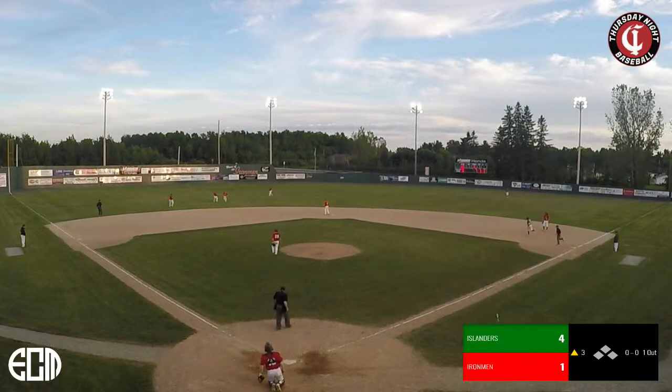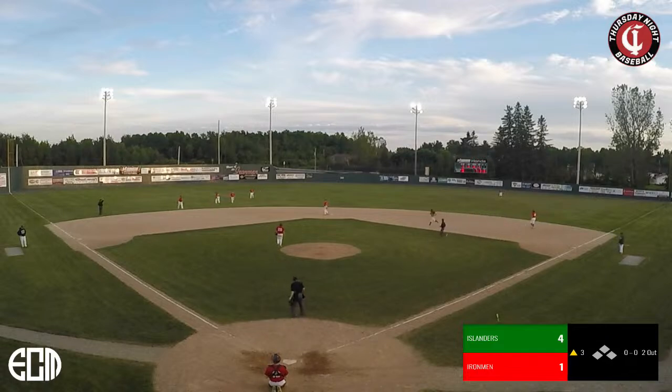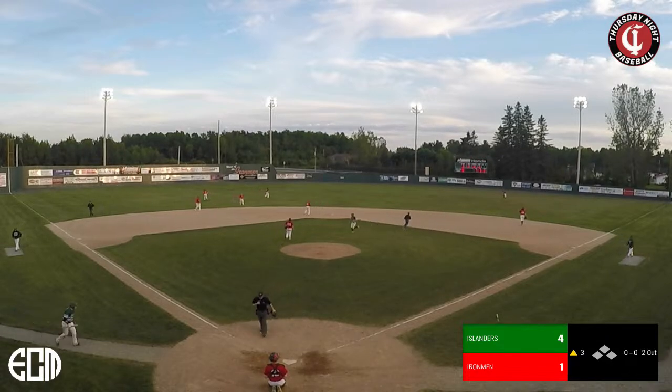That's a fly ball into left, and that's going to be caught by Cook out there for out number 2.